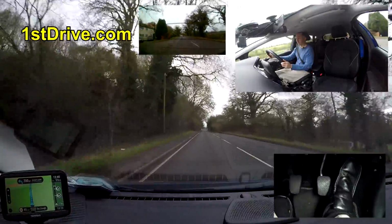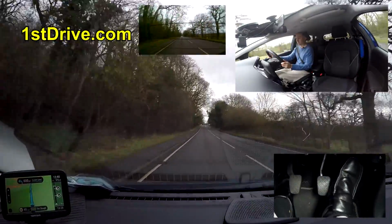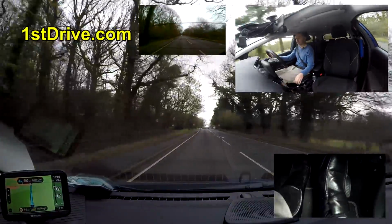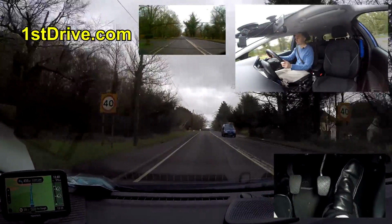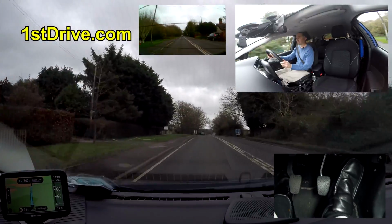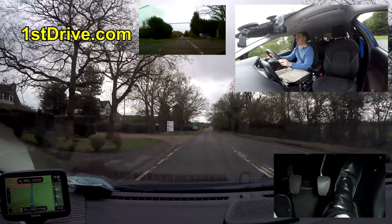Looking ahead, I've got a 40 sign, so the car will read that. It works well on these, but sometimes it goes off the sat nav, which is wrong, even though it's got the latest maps. It's often wrong, so it's down to 40. After 400 yards, turn left. 400 yards to the left, so I'm guessing it's that little line on the sign. It's not this one, it's where that van went, I think.